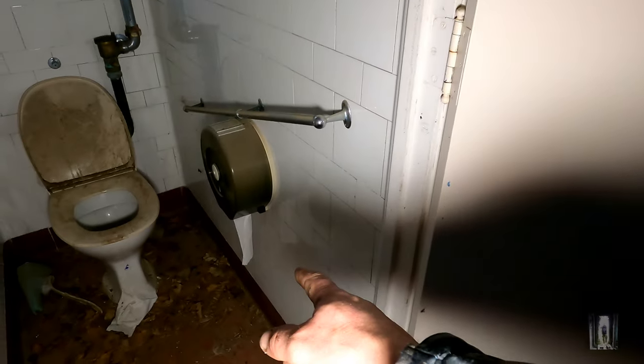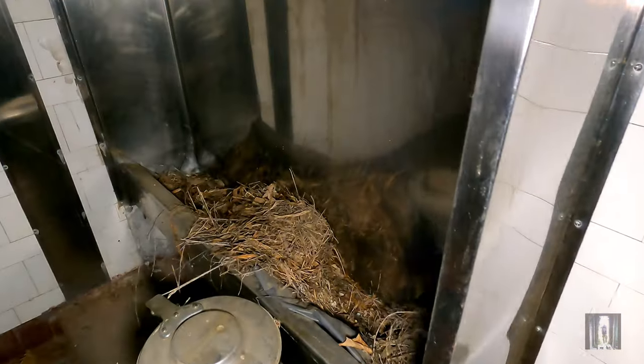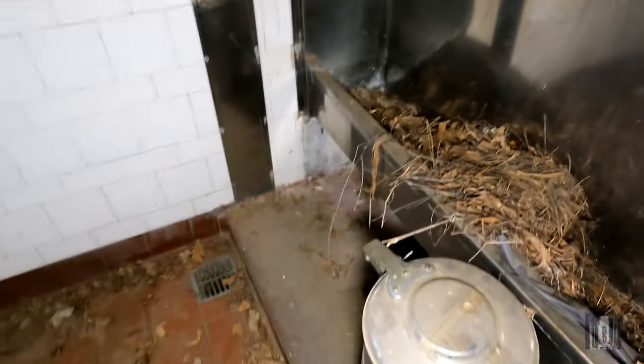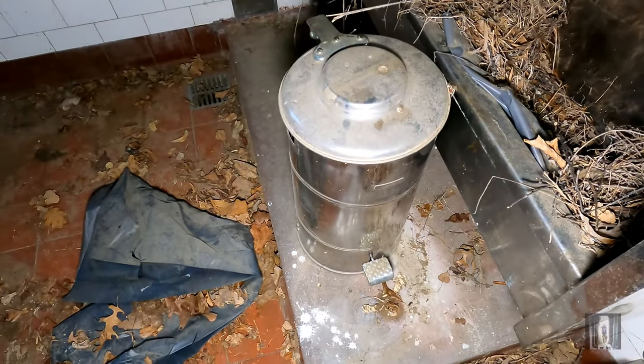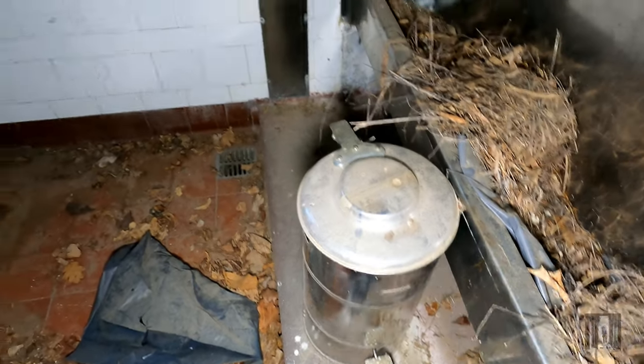Still toilet paper. That would have helped during the toilet paper shortage of COVID. Wow, old school sinks and stuff there. I think there's a urinal, it's got a bird's nest in it. Can't quite remember what that is. Push it open, I think you put a sanitary bag here. Dirty bandages in there, I'm not too sure. There's still toilet paper in all of the toilets, even on this one.